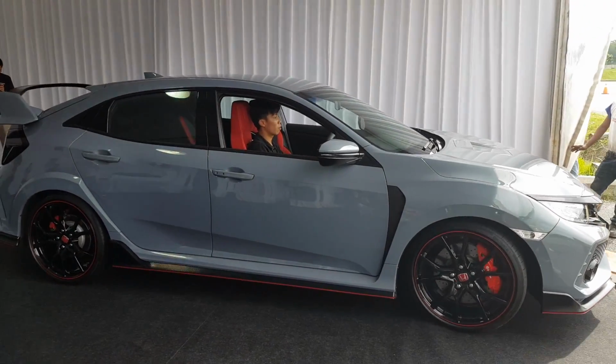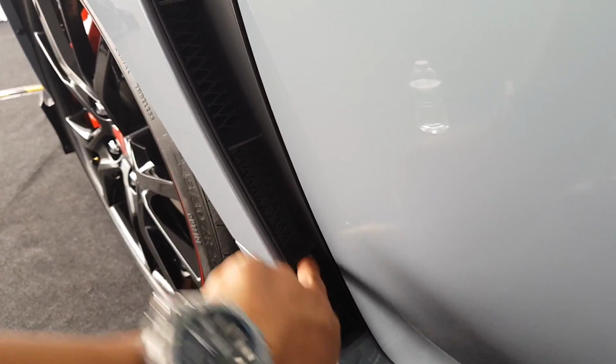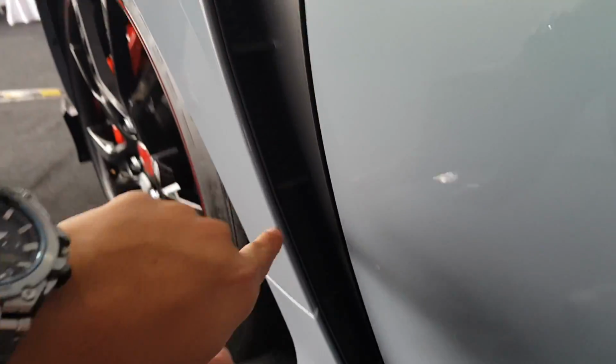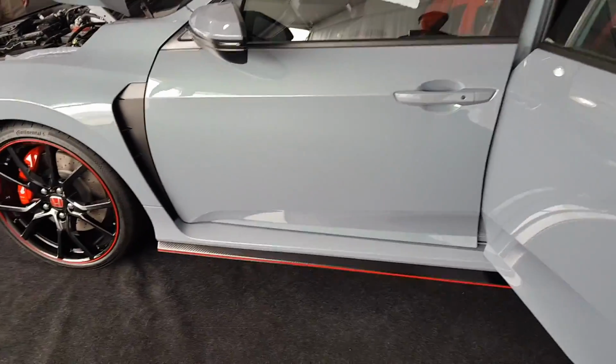Okay, so these are some vents, and I really can't see much going on here. I presume some form of ventilation, but lower down here is all sealed. So all I can see is just from this part to here is sort of passed through, but it's sealed up here, it is sealed down here. So yeah, but it's good looking, huh?